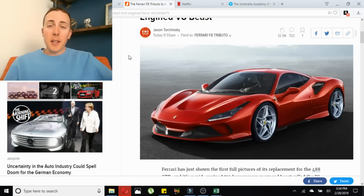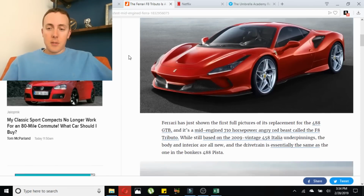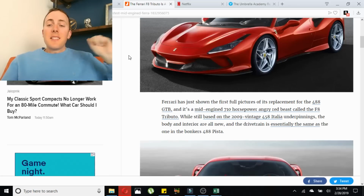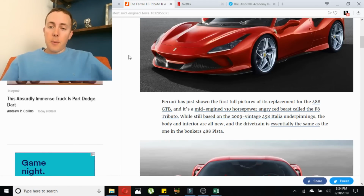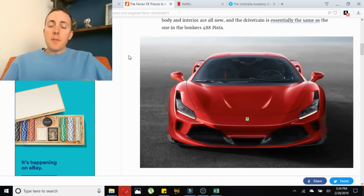I mean, like the Lamborghini Aventador is from like 2009. That car has just evolved as well. But today we're talking about this car. This car has 710 horsepower from a 3.9 liter twin-turbo V8. Now, this view is awesome.